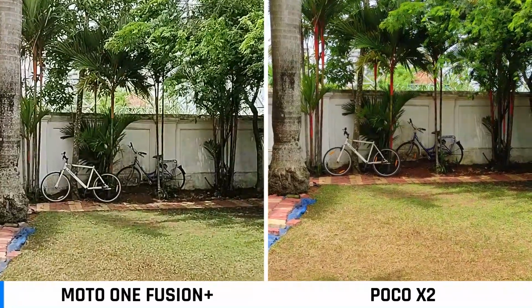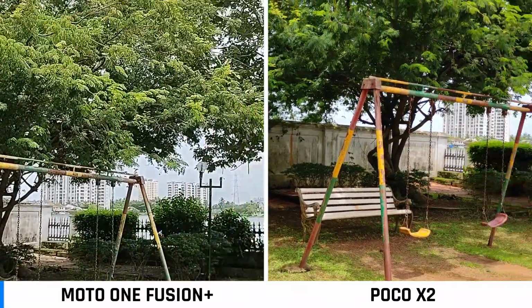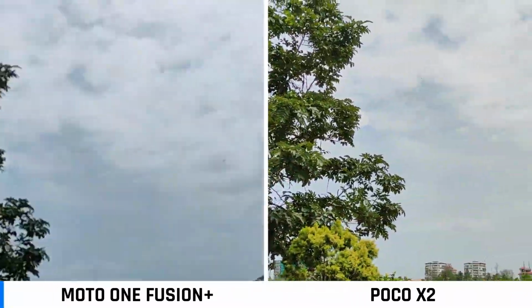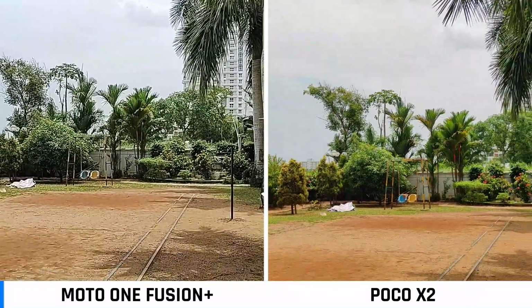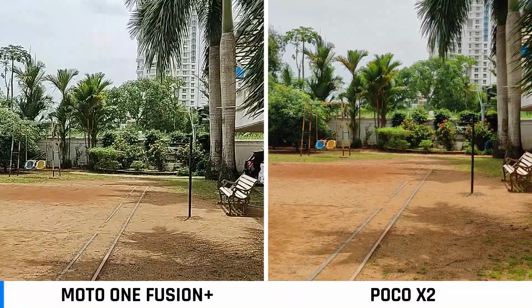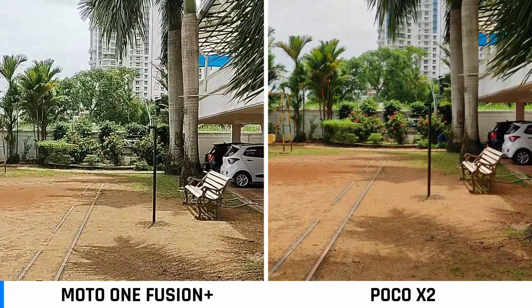The colors are natural and better on Moto Fusion Plus, but at the same time the video looks a bit over sharpened. We mentioned this in our camera review as well. Poco X2 has richer colors, a bit saturated at times, but overall quality definitely looks good.